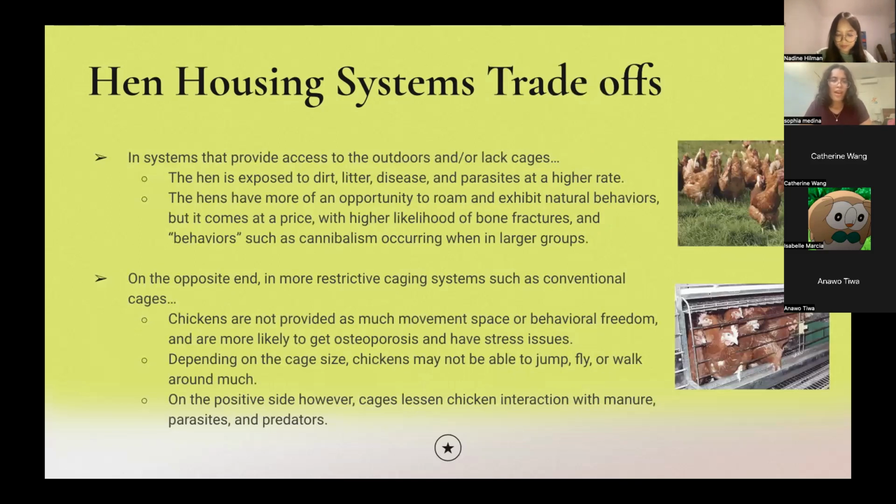So I categorize the systems in two groups. There are systems that provide outdoor access and are less restrictive, and there are systems that don't provide outdoor access and are more restrictive. In terms of the ones that do provide outdoor access and are less restrictive, the hen is exposed to dirt, litter, disease, and parasites at a higher rate, and the hens have more opportunity to roam and exhibit natural behaviors, which is good in some ways, but also sometimes natural behaviors means cannibalism, which is not always that good. And it also comes with a higher likelihood of bone fractures.